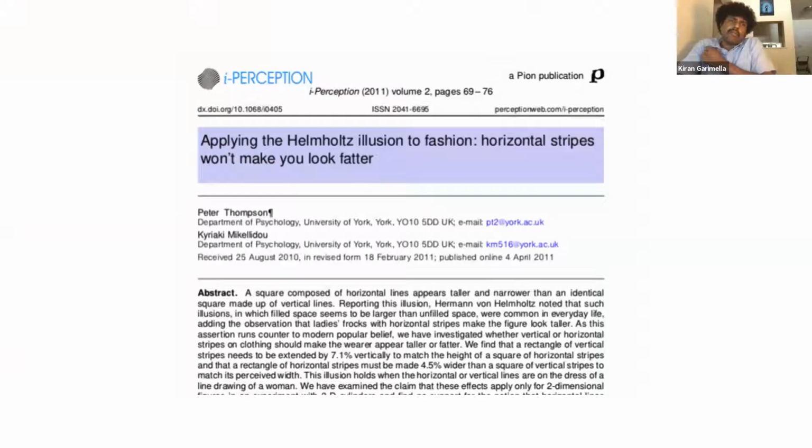There is actually some related work in this space done by psychologists. This is called the Helmholtz illusion, which debunks this commonly known perception that horizontal stripes make you look fatter. But there is no agreement. There are studies that show the opposite as well. The problem with most of these is that they're lab-based and artificial in their setting. So we want to see if we can do something in the wild.